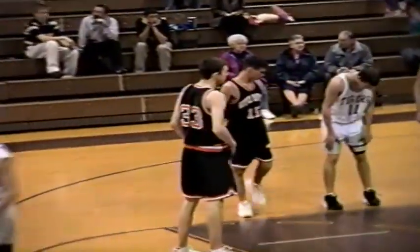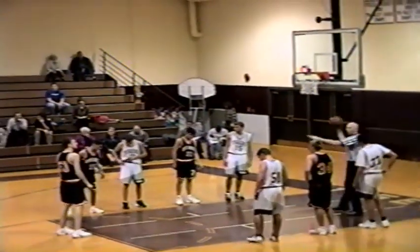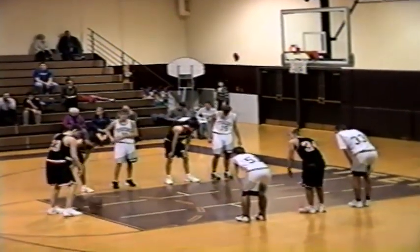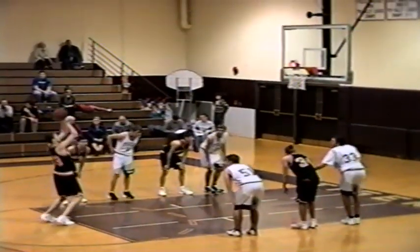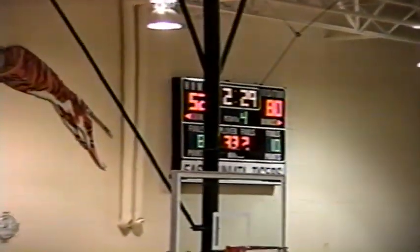And our number 33 is going to go to the line shooting two. Come on, Chris. Shot's good. So Chris gets in the books. He's got one, and here's his second try. It is also good. Chris Kessler. Two good foul shots for the big guy. And we've got 2.5 minutes now remaining to play.